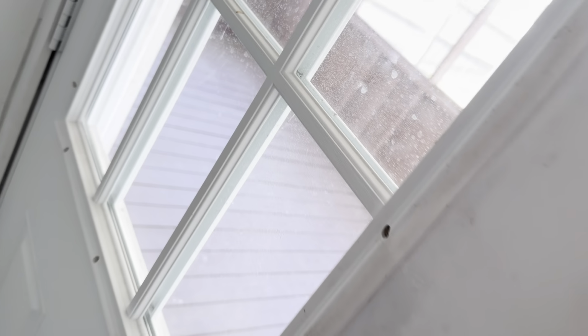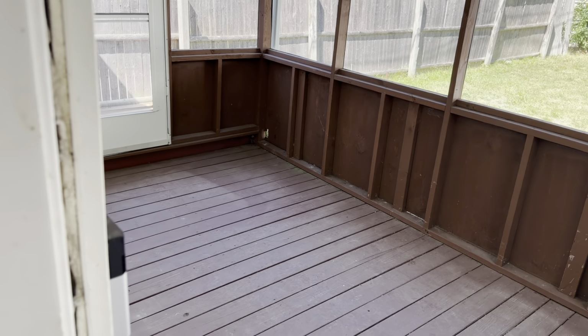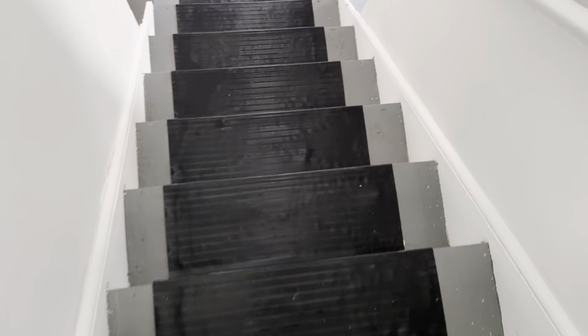Let's go down to the basement, show you a new bathroom. You have a little covered patio here, right here. So this also got done here. So this is all finished out. You got actually a door that goes right outside there. Got the rubber pads here on the stairs, painted, finished. Here's your new bathroom. It's gorgeous.